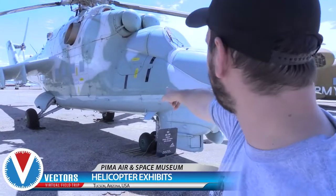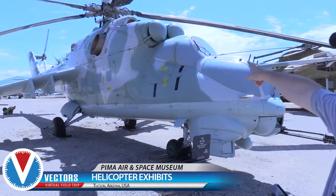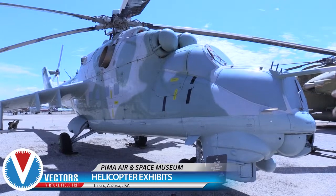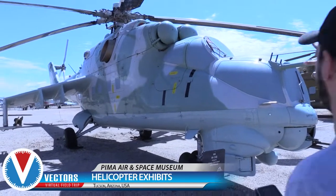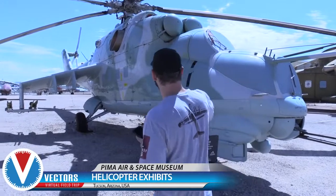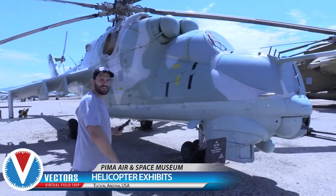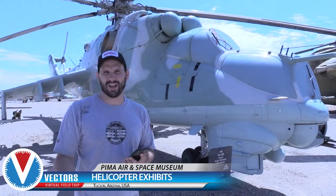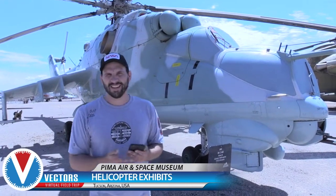Yeah, exactly. So we have an Mi-24 Hind right here. This is a Hind D variant. You can tell it's the Delta variant because of the bubble canopies. The earlier versions of the Hind had what looked like a big bay window on the front, but this one is the newer version. This is a Russian attack helicopter, but it's not really an attack helicopter. It's halfway in between.